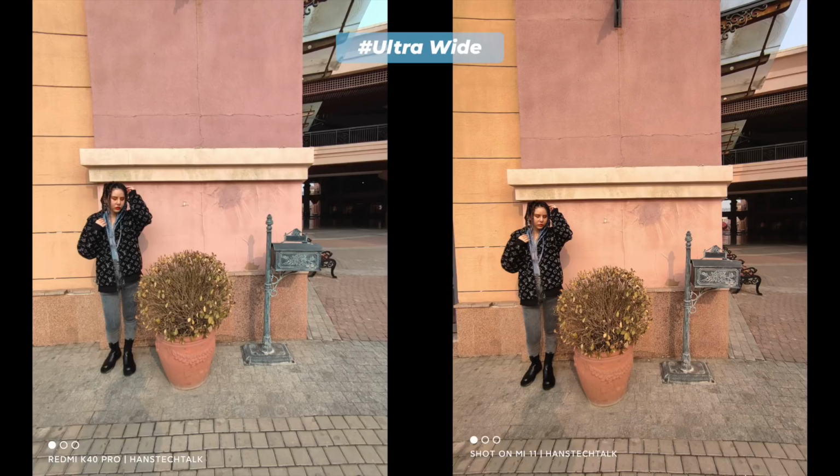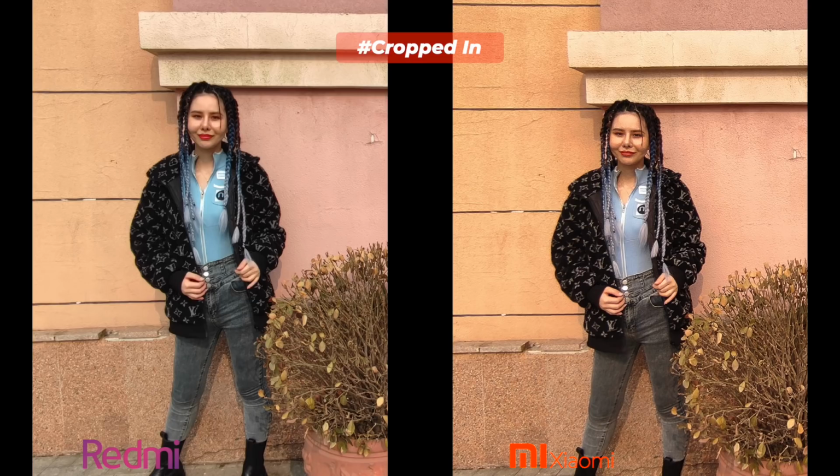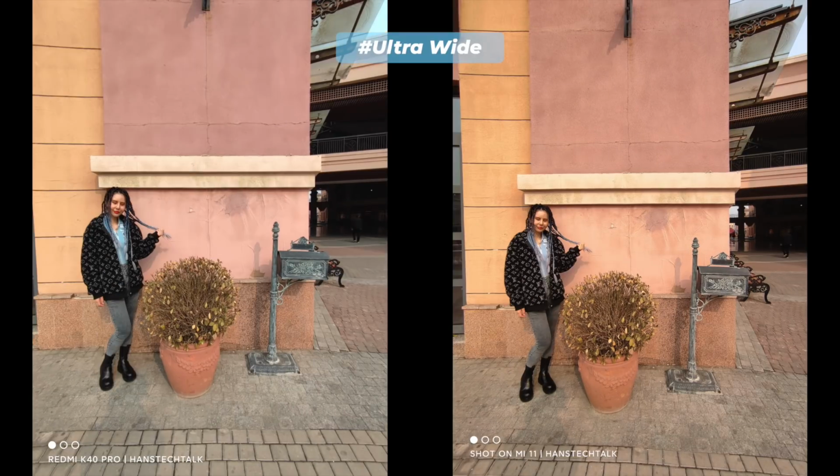Yeah, there are a few differences like white balance and saturation. Skin tone in outdoor environment under bright daylight and in indoor environment under low light changes randomly. Details and textures jump back and forth. Sometimes K40 Pro and sometimes Mi 11 manage to process more details. As always, it depends on preference, but for having better dynamic range, the ultra-wide lens of Mi 11 gets my vote.